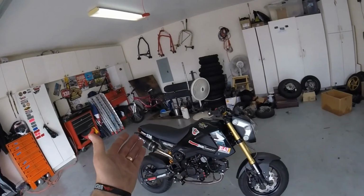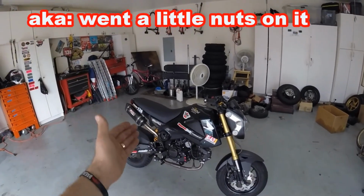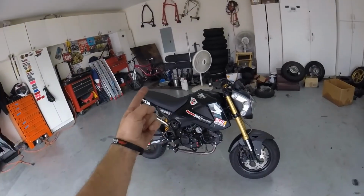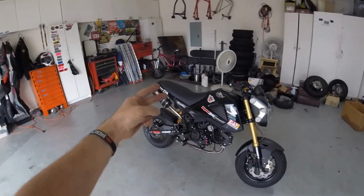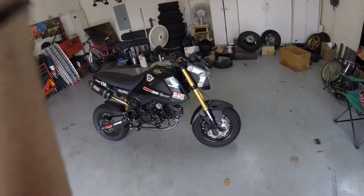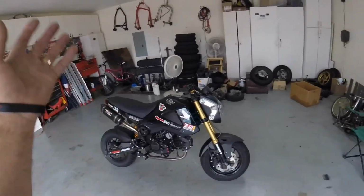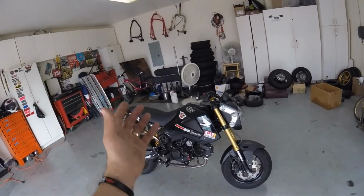As far as bikes I've modified, this is probably the second most modified bike in my garage. I've done literally everything to it. Motor mods, you've got it. Suspension mods, you've got it. Body mods, you've got it. Exhaust, intake, rear sets, brakes, everything. Lower bars, I've done so much stuff to this thing.